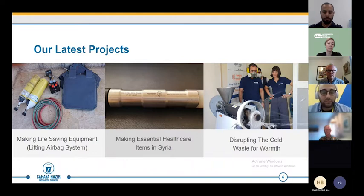And last but not least, we have worked with some ambitious partners under a project called Waste for Warmth, and I'm going to elaborate more in the next slide.